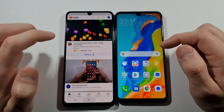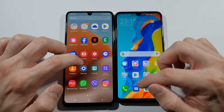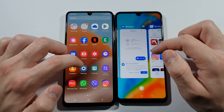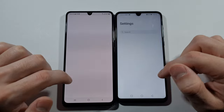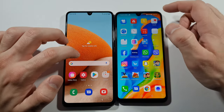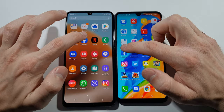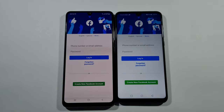A32, slightly better. Let's go with the settings. Did it open already? No, we didn't. Let's go, 3, 2, 1, go. P30 Lite, I think. Let's go back. What about Facebook? P30 Lite, just a little bit quicker.